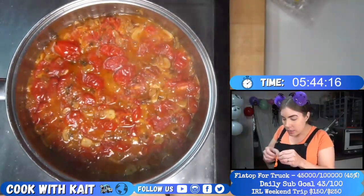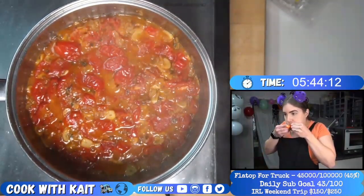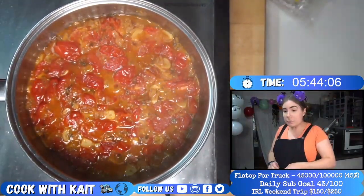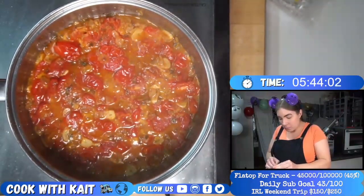Can I blow this one up? It's so small. That was so hard. The smaller balloons are way more difficult.